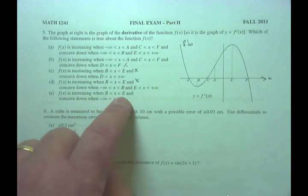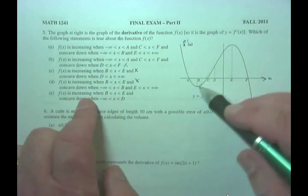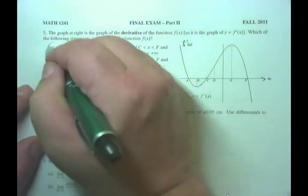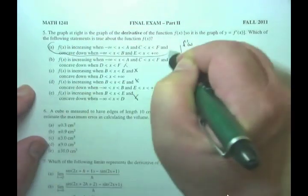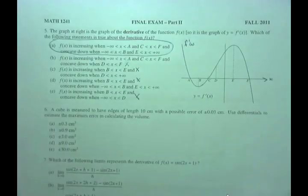It's wrong because between B and E, they still talk about it increasing, but it's clearly going to be decreasing in this little section over here. So this is wrong. So the real answer is what we thought before. The answer is A. Again, with a problem like this, look at the wording of this guy. This is one of those problems that you want to take your time and go through each of the answers.